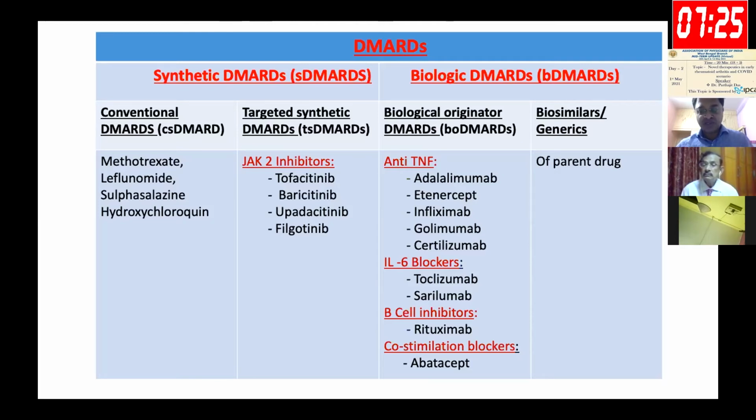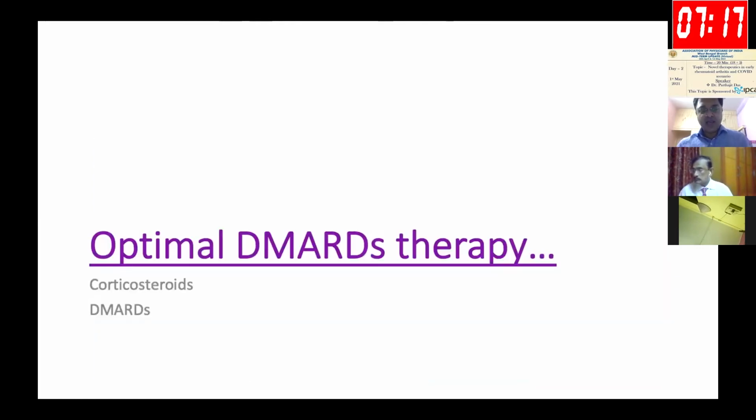So biosimilars and generic drugs have come, which are almost similar drugs at a lot lesser cost, which becomes affordable for the patient as well. Now, what is the optimal DMARD therapy? I know that my topic is novel therapy or newer drugs, but let's focus on the optimal DMARD therapy. Can we achieve good quality of remission with the standard medication drugs?